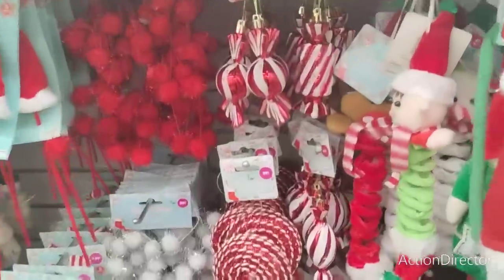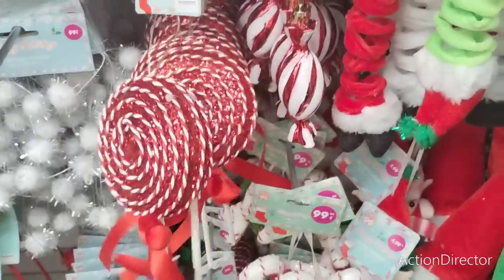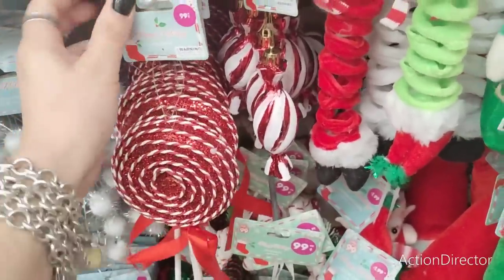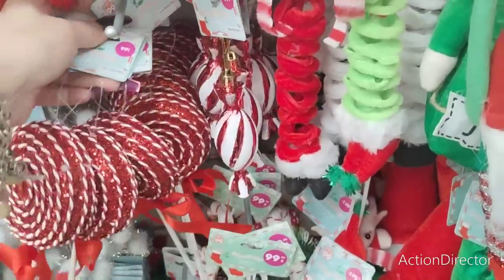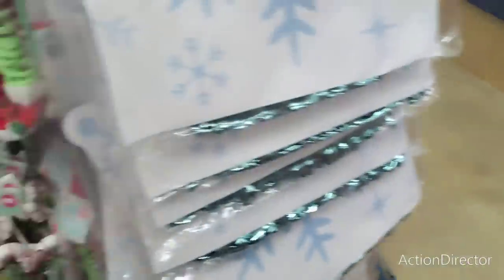Coming down, look at what they're doing with the peppermints. Look at these big lollipops. These are super cute. They're only 99 cents. So we're going to grab a couple of these babies. I think I want to get four. Those are super cute. They're going to work with the gingerbread.